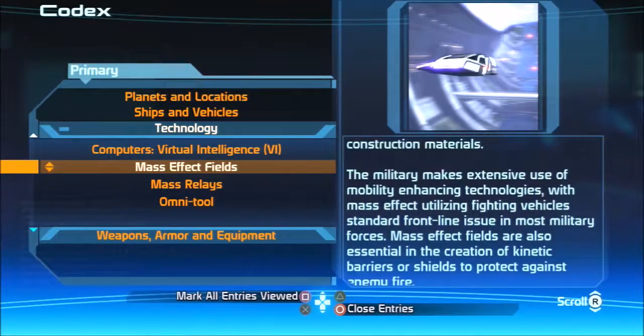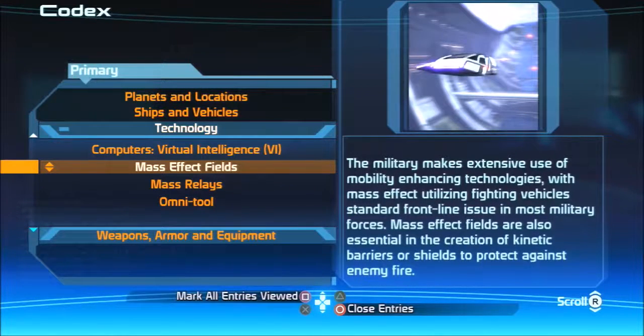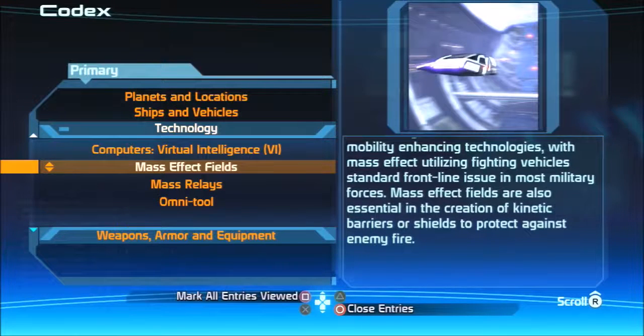The military makes extensive use of mobility-enhancing technologies, with Mass Effect utilizing fighting vehicles standard frontline issue in most military forces. Mass Effect fields are also essential in the creation of kinetic barriers or shields to protect against enemy fire.